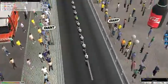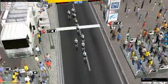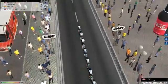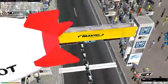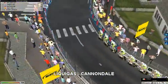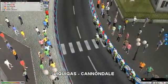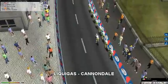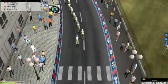Here we are following Team Garmin Cervelo as they are making their way through the finish line, and not where we expect to see them, but at least not so bad. Here we have Sky. They have Bradley Wiggins, a very good time trial rider. That's a good result for the Sky team. Liquigas Cannondale, 10 kilometers to go for Nibali and his teammates. He won last year. Maybe he can do it this year. I won't say anything for sure.